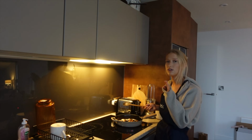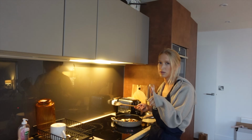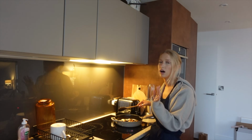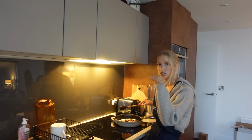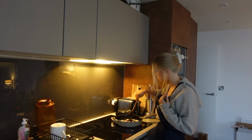Taught me that the secret to the perfect mushroom is not to overcrowd the pan so all the mushrooms have their own bit of space, and to salt them well to draw the moisture out of the mushroom. So that's just what we're doing.